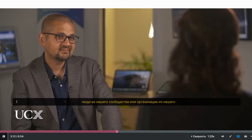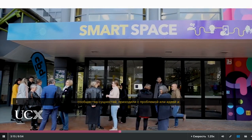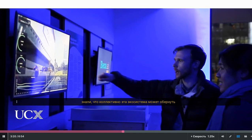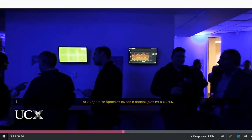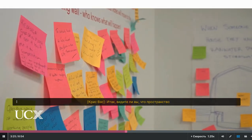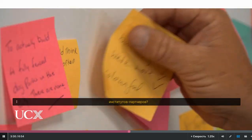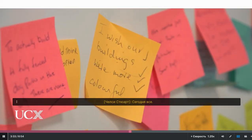But I like to talk about the space itself as a conversation starter. Where we're taking it is authentic community co-design. So I want people to walk in off the street, whether it's people from our community or organisations from our community of entities, and come in with a challenge or an idea and know that collectively this ecosystem can wrap around those ideas and those challenges and bring them to life.